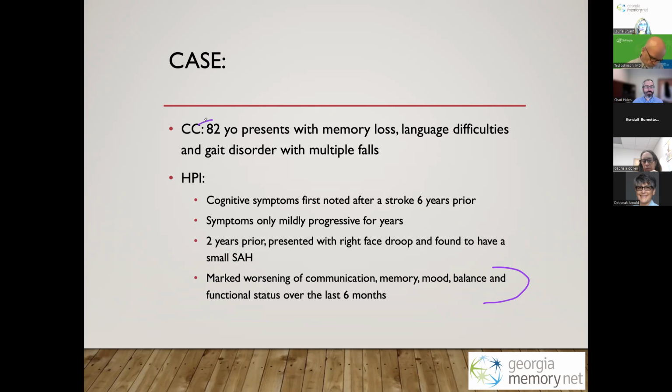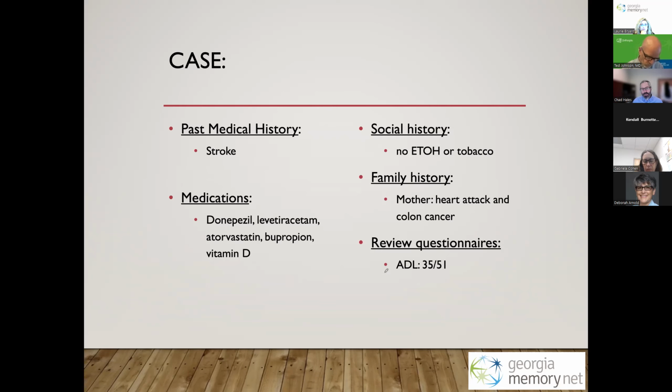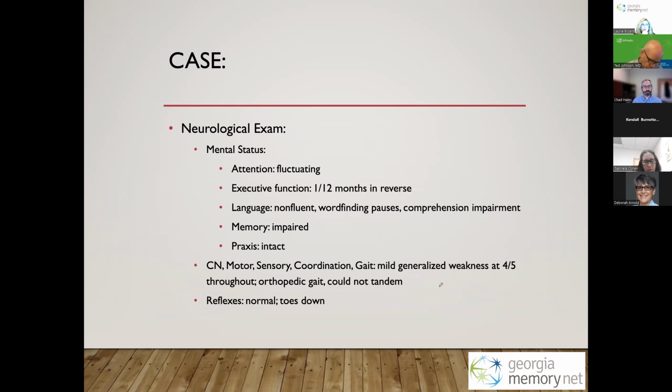Her age certainly puts her at risk for an underlying neurodegenerative disorder. There was a mention here of a possible fall and a small subarachnoid hemorrhage, and we'll talk a little bit about that in a couple minutes. Medication, she'd already been tried on some AD symptomatic therapies, including donepezil. No clear family history other than vascular stuff, a little bit of cancer. And from the questionnaire perspective, I show you another one here, the instrumental activities of daily living combined scale, where 51 is normal, and she's down a bit, suggesting that she needs some assistance.